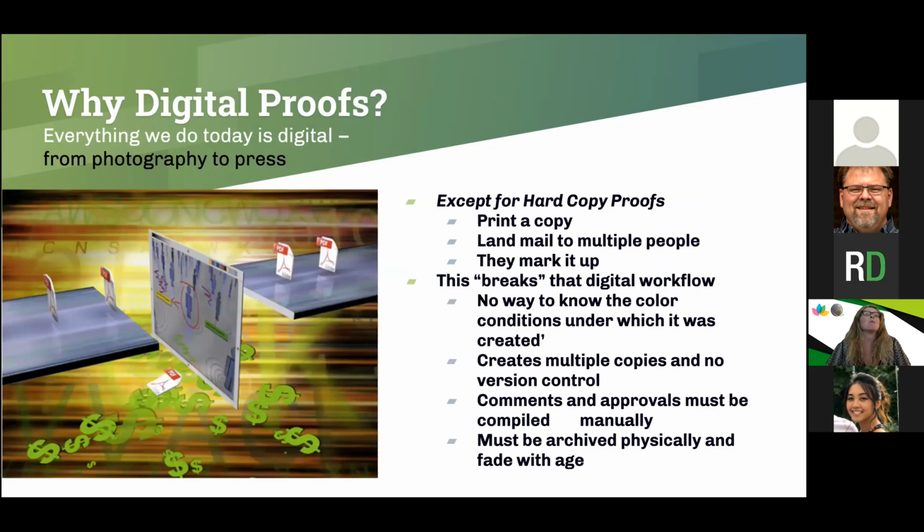But what's most important is everything we do today is digital. From think to ink, basically everything is a digital workflow, except for a hard copy proof. Once you print out an Epson and you send it to a facility or even perhaps someone's home and they mark it up with a Sharpie and send it back to you, you're breaking the digital workflow completely. And that causes a lot of issues.